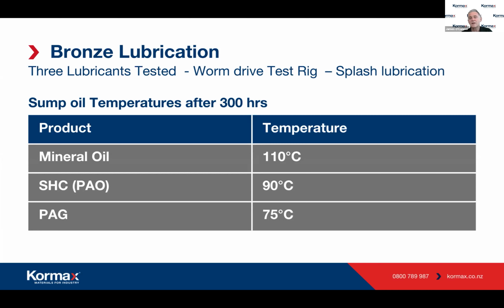So you can see that there is a huge difference in temperature reduction running those PAGs in worm drives. And it's all related to the fact that they have that wonderful property of sliding lubricity.